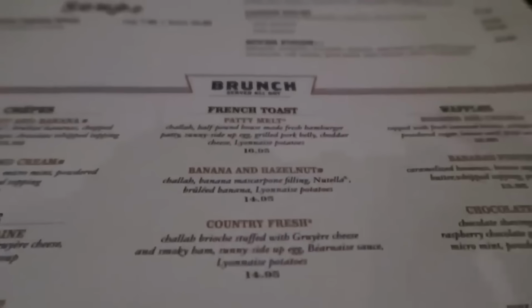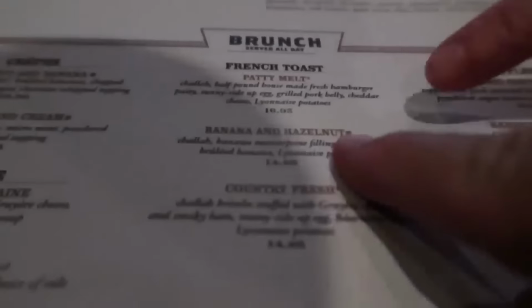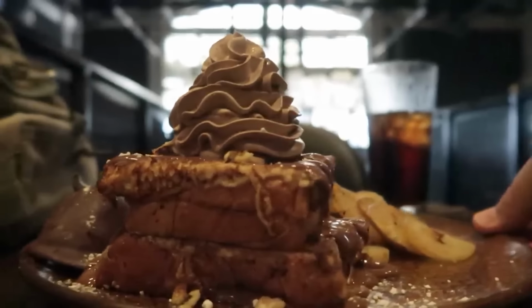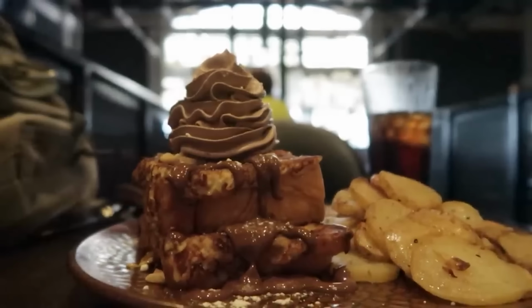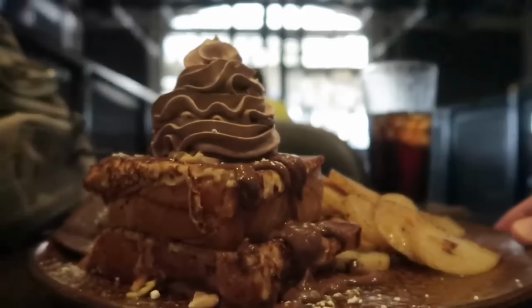And that plan is for French toast, but I have 3 options. French toast patty melt, French toast banana and hazelnut, and French toast country fresh. I have chosen the banana and hazelnut. Banana mascarpone filling, Nutella, bruleed bananas, Lyonnaise potatoes, $14.95.